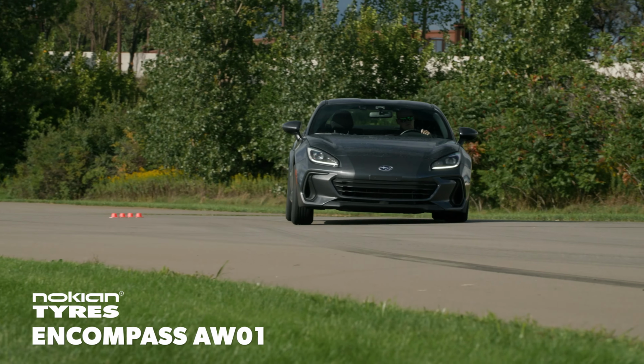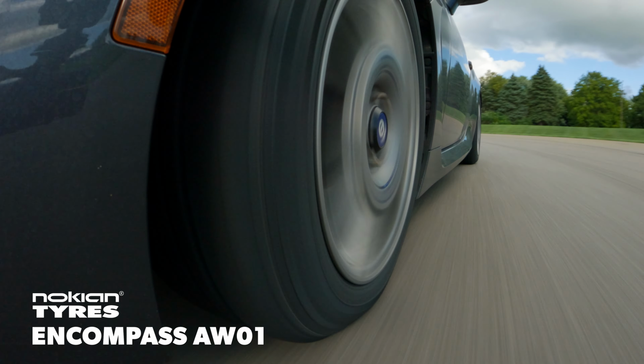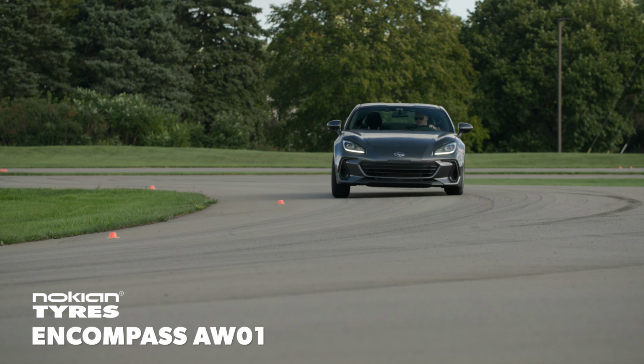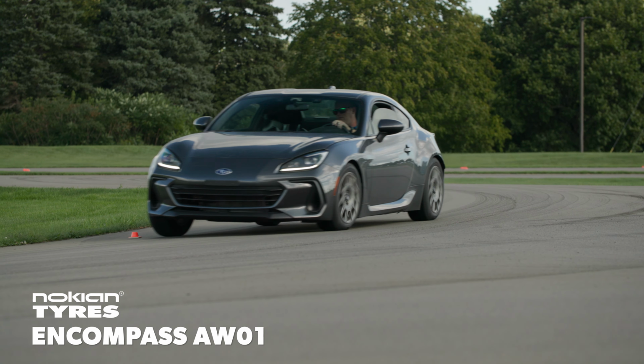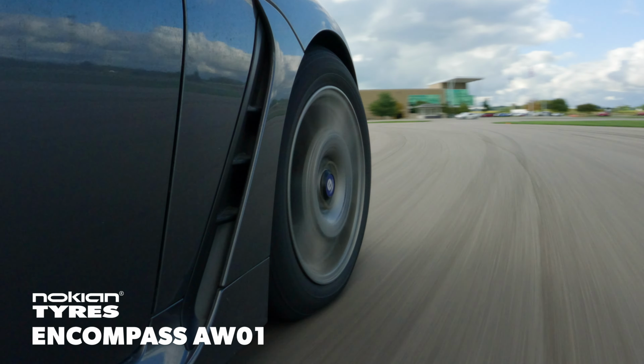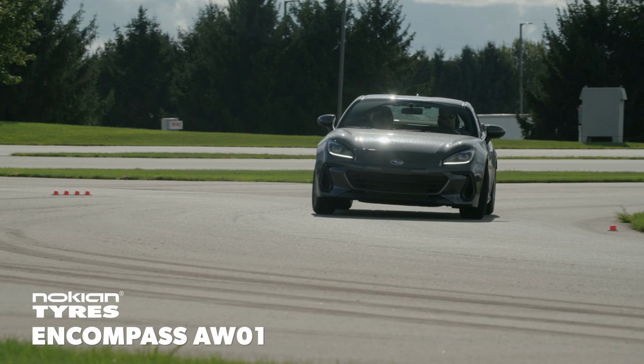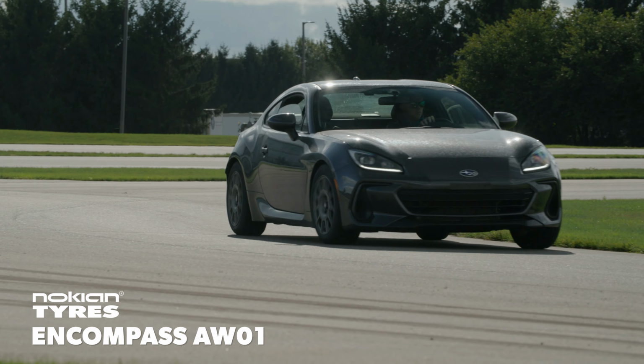After the track dried off, the lower traction extended to performance in dry weather. The Encompass AW01 was eager to rotate with any weight transfer from speed adjustments or cornering. Once again, the steering was quick, light, and balanced, but the way it delivered the available traction it did possess often came across as squirmy and in need of constant correction.